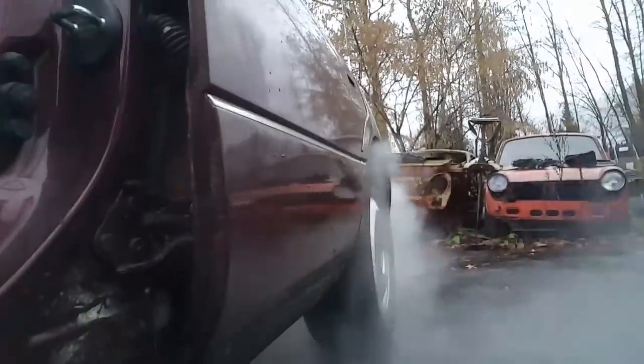Into the gas. Yeah, she does burnouts. That's some smoke rolling. That's tire smoke, not exhaust smoke.